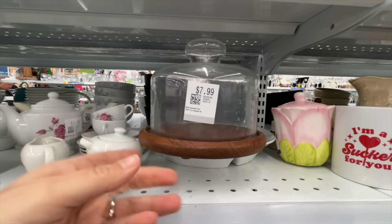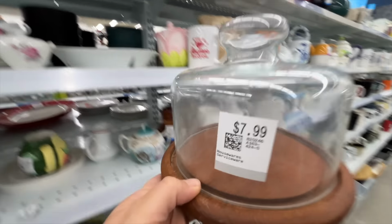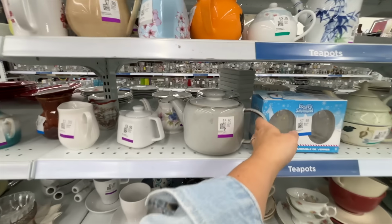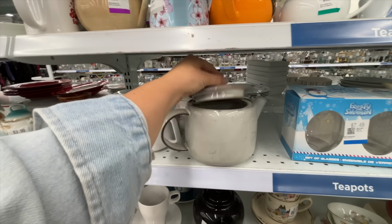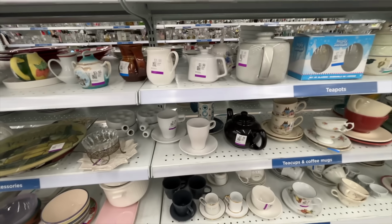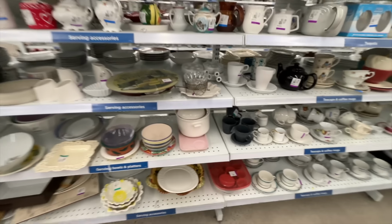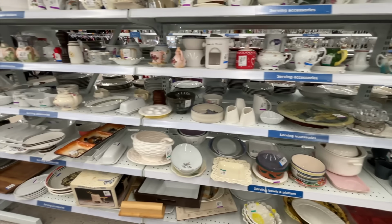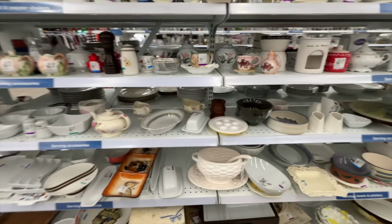I did find this beautiful cloche, which is something that I could just use all year, but then of course be able to style differently for the seasons. And then while looking through that section, I found this really beautiful teapot that I wanted to show you all. Such beautiful little pieces here. I do come across a couple other gems in this section.